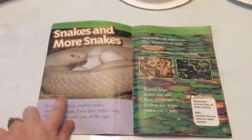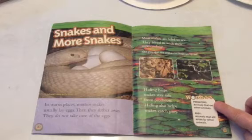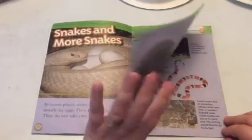Snakes and more snakes. Indian cobra with eggs. In warm places, mother snakes usually lay eggs. Then they slither away. They do not take care of the eggs. Most snakes are hard to see. They blend in with their surroundings. Can you spot the snakes in these pictures? Hiding helps snakes stay safe from predators. Hiding also helps snakes catch prey. Words, vocabulary word, predators. Animals that eat other animals. Prey. Animals that are eaten by other animals.